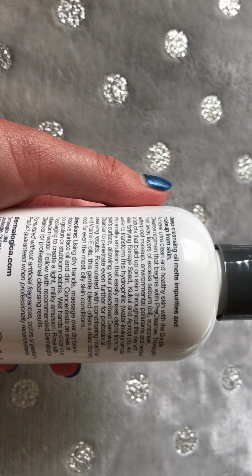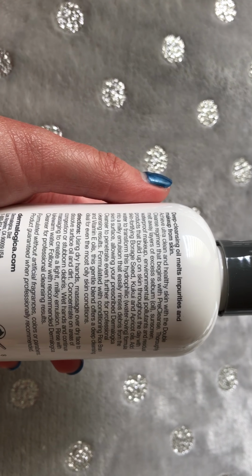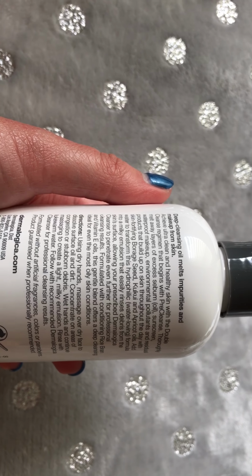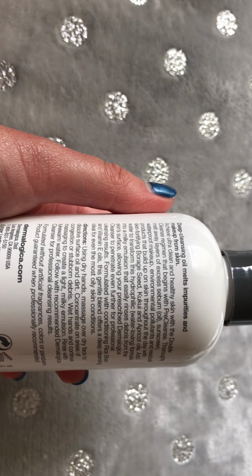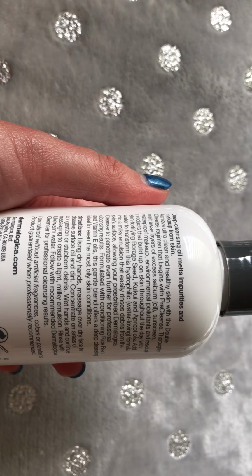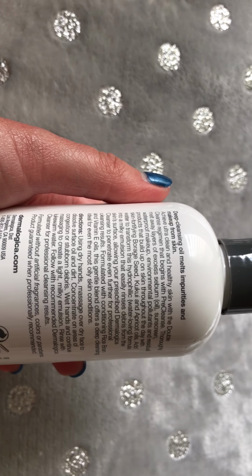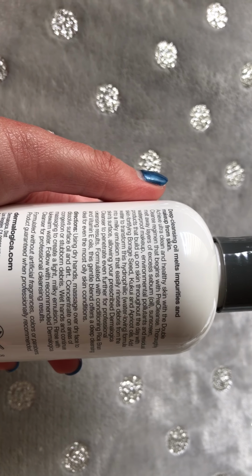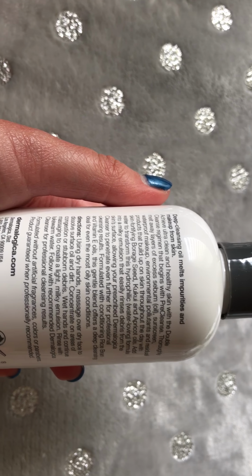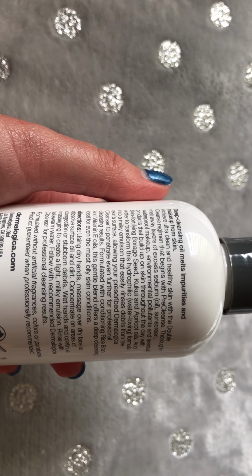This says, deep cleansing oil melts impurities and makeup from skin. Achieve ultra clean and healthy skin with the double cleanse regimen that begins with pre-cleanse. Thoroughly melt away layers of excess sebum, which is oil, sunscreen, waterproof makeup, environmental pollutants, and residual products that build up on skin throughout the day with skin fortifying borage seed, kukui, and apricot oils.